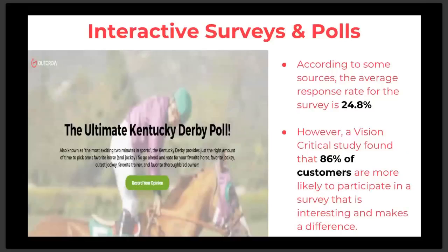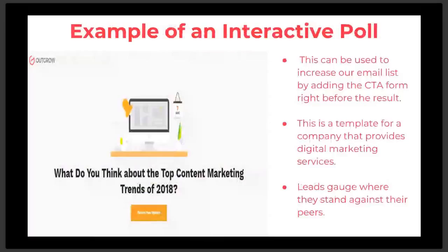Just have a look at this interactive poll that was made by Outgrow as a pre-made. When polls look this good, it's hard not to participate. Now, I'm just going to show you another example. A poll like this can be used to increase our email list by adding the CTA form right before the results. The potential leads have to divulge their contact information before they see where they stand with respect to their peers' opinions.